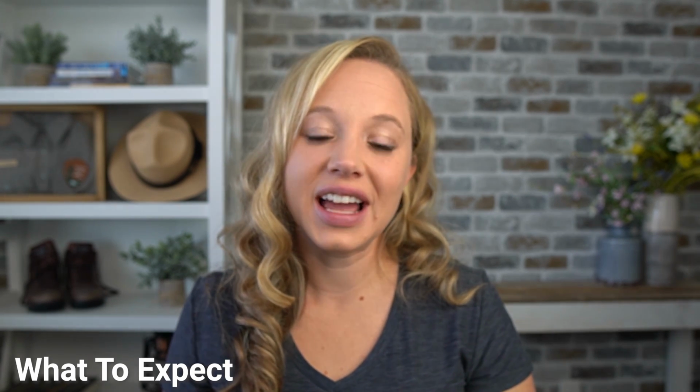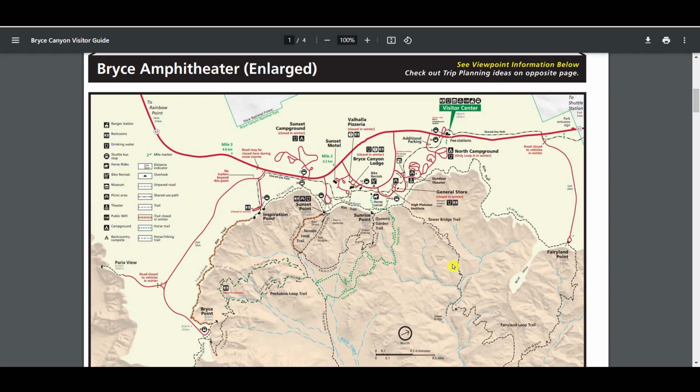Let's talk about what your day is going to look like as you're exploring Bryce Canyon, what you're going to encounter, what to expect, how it's going to feel. So let's jump in. I want to show you the map and kind of give you a better orientation into what to expect. Okay, so here's our enlarged map of the Bryce Canyon Amphitheater area.